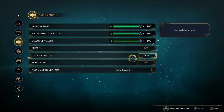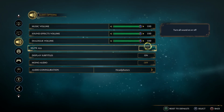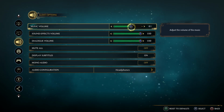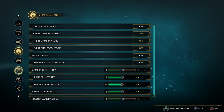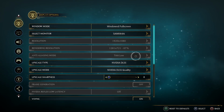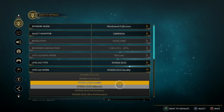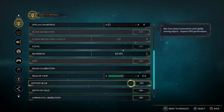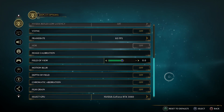Let me see audio. Nope. Headphones. Music. I'll put music on like a 40, 50. Okay, let's do 60. Check controller settings. Accessibility. Okay. I'll put DLSS on. Okay, I put quality. VSync is off, obviously. Frame rate, I'll do 60 FPS. Field of view. Motion blur off. Depth of field off. I don't like that. All of these off. Cleaner image capture.